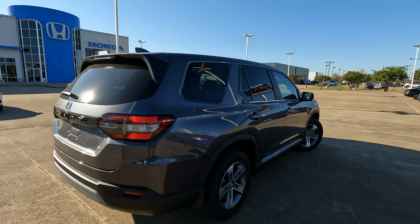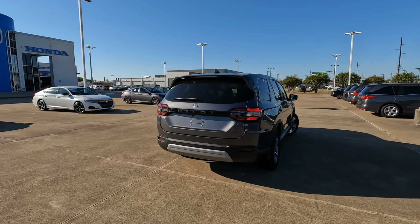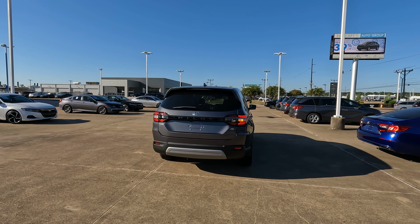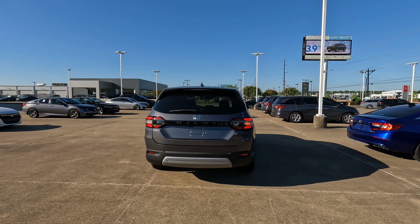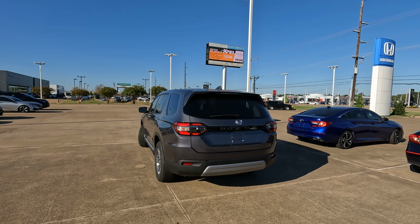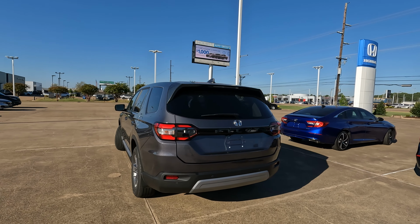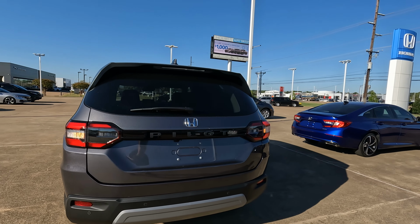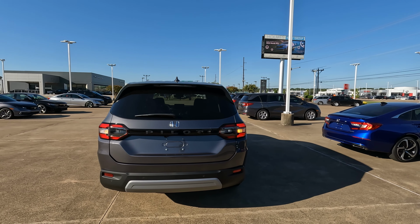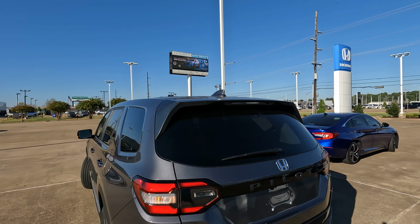And depending on your situation, when it comes to towing, being that there's only one engine and transmission option, the only variable is going to be based on whether you have front-wheel drive or all-wheel drive. Front-wheel drive, as we have here, you're going to tow 3,500 pounds. All-wheel drive will take that number up to 5,000 pounds. We'll have the newly redesigned rear here as well with the taillight, the Pilot logo prominently displayed. Overall, a pretty clean look here on the rear. You'll have the shark fin antenna and the rear roof spoiler to finish things off.